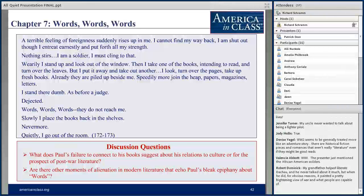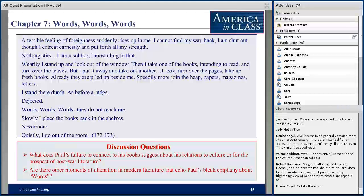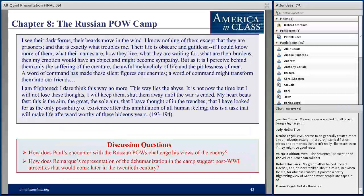We could proceed on. Just to follow up on this, the moment where he looks at the books, they don't speak to him: words, words, words, they don't reach me. Great moment to ask, and Richard, this is something you brought up in our preparation. I like to ask my students, does this remind you of anything else? I think you had found echoes in other modern writers. I think you mentioned Hemingway and James Joyce. So Remarque again is in good company in literary terms.